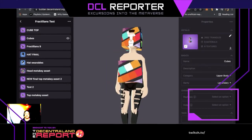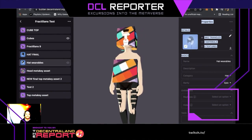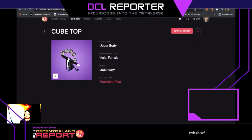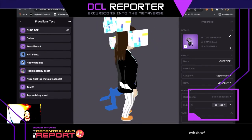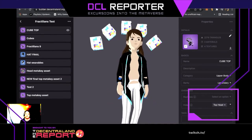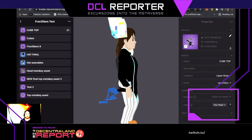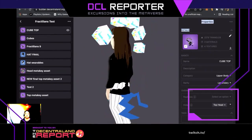So let's test out here. I'll show you guys some of the other ones that I've done. Let's go back to that cube top. So again, you come in here to test it out, because in female and male the hips are different. This one I designed for the male avatars. You can see there's all this clipping, so I would have to make adjustments if I were to keep it just one. So, woo!